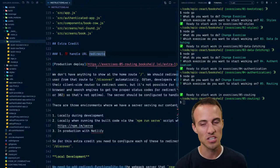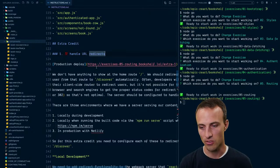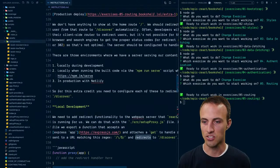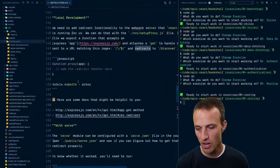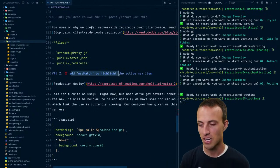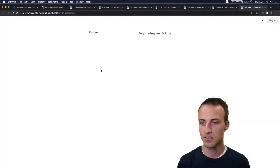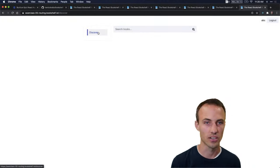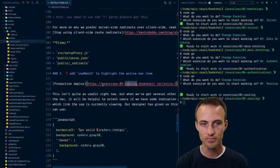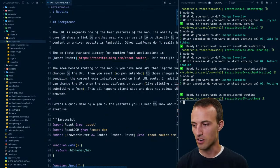And it makes it really interesting, because the home page is actually redirected to /list. So that actually complicates things a little bit, but it ends up working out for the better for everybody. So yeah, I show you how to handle those URL redirects. And then we use the useMatch hook to highlight the active nav item. So if we go to here, then you'll see that now the item over here is highlighted when you're on that page, which is kind of cool. And I think that's it. So you get all the routing stuff that you need from that.